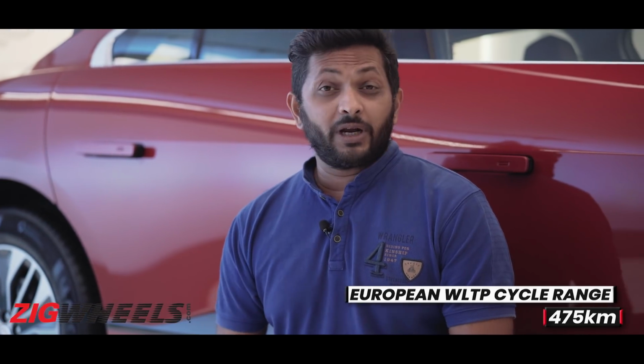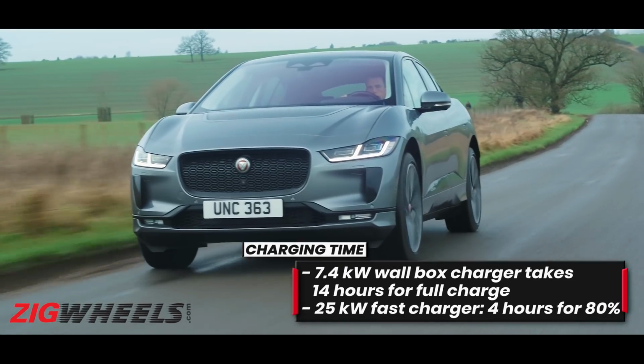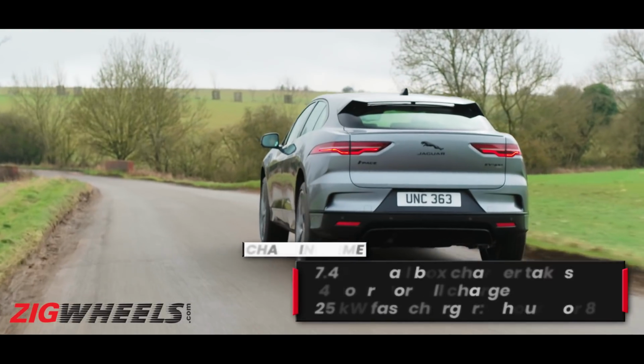The European WLTP range is claimed to be a whopping 475 kilometers, but in the real world we expect it to be around the 350 to 400 kilometers range. And if you drive the I-Pace with a lot of pace, then it should be in the range of 250 to 300 kilometers.